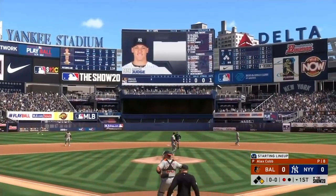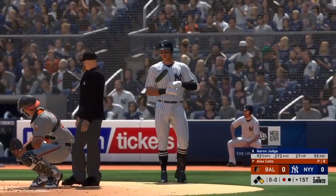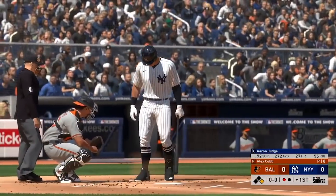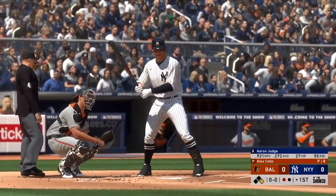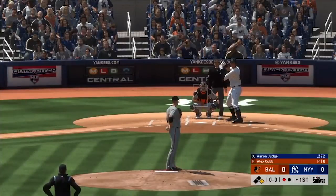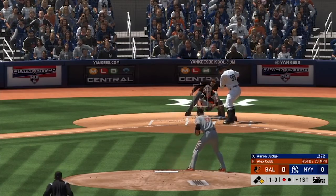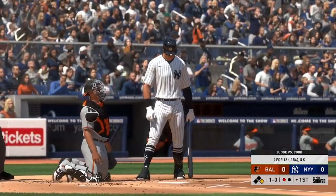Batting third, the right fielder, Aaron Judge. Digging in, Aaron Judge. First chance for him here with a runner at first and one gone. From the belt, the pitch. Nope. And a fastball close, but ultimately ruled a ball, 1-0.